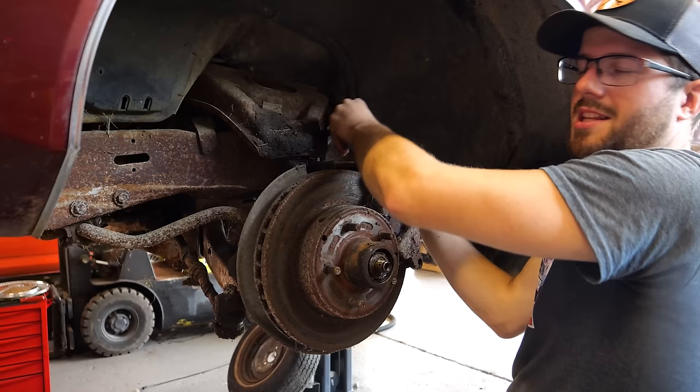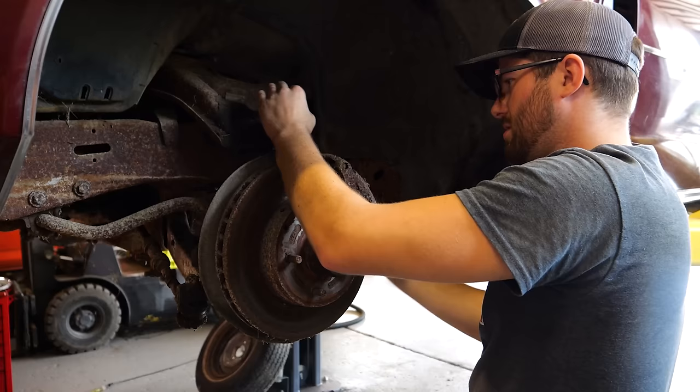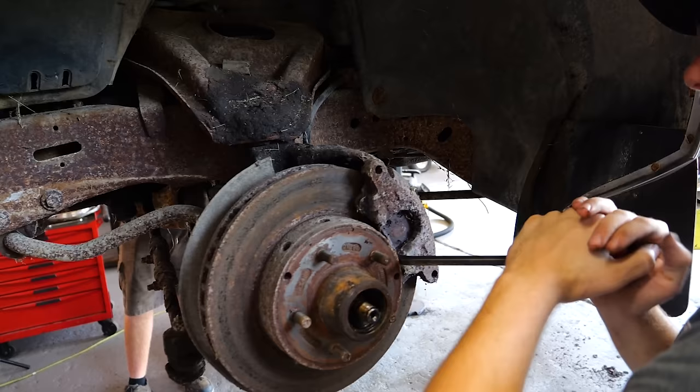I'll just get the caliper off is all. And then we'll be able to fully pull our rotors off, and Kevin can start turning those on the brake lathe.